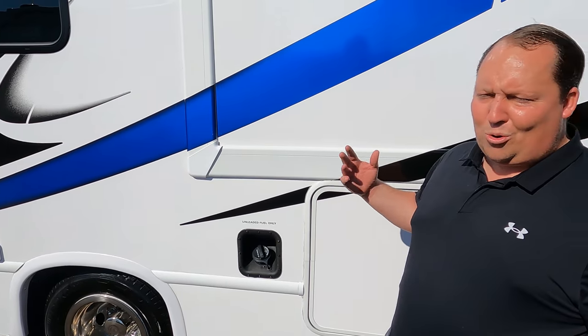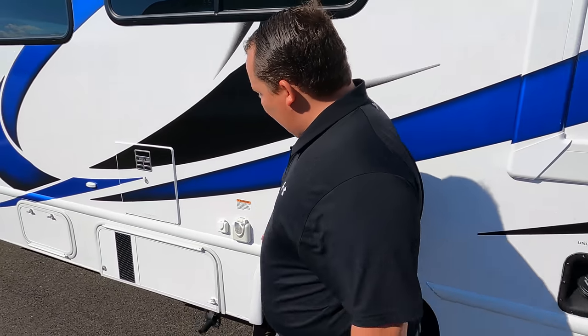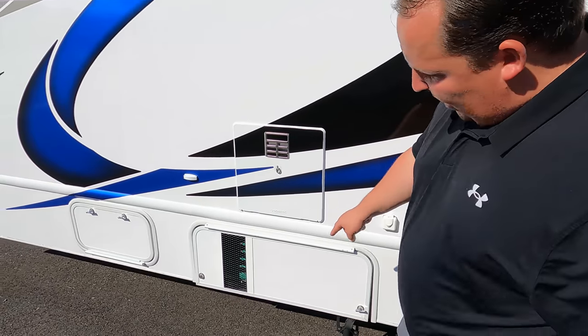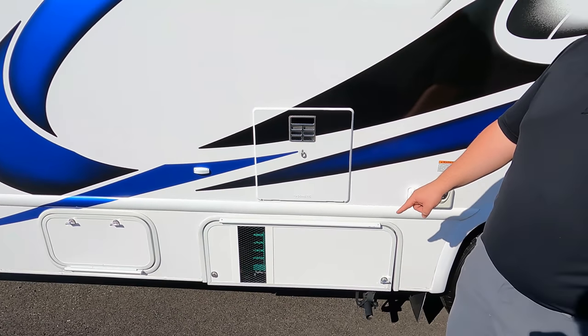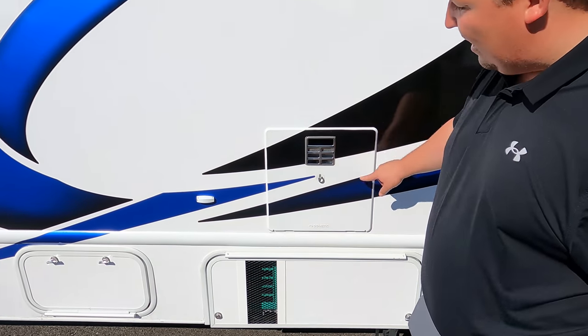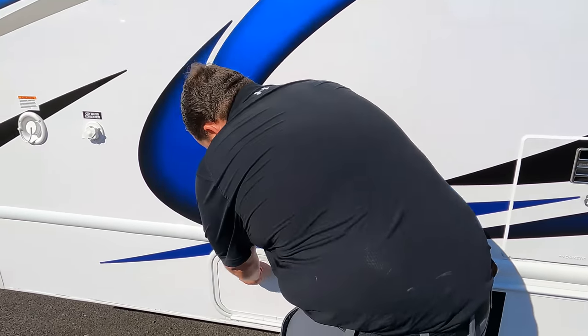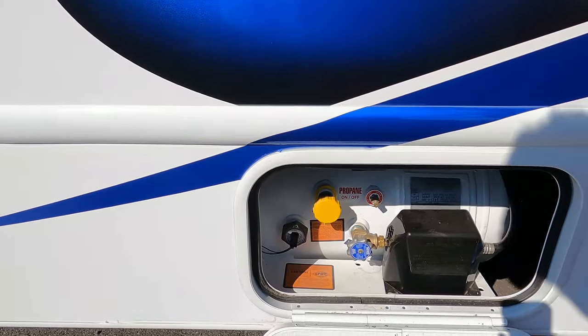I mean, this is a motorhome great for state and national parks. Oh yeah. At 27 feet, 7 inches. Here's your 30 amp hookup. Right here's your Cummins Onan 4000 generator. I love the air filter vents. And I love how they continued with stickers, man. Especially at this price point. Right here's your propane tanks.